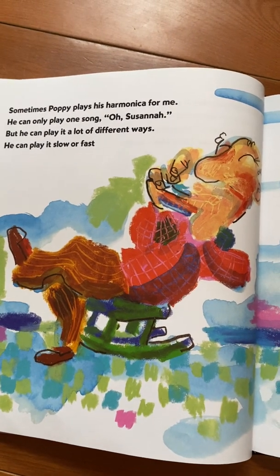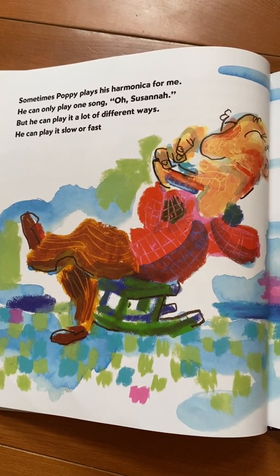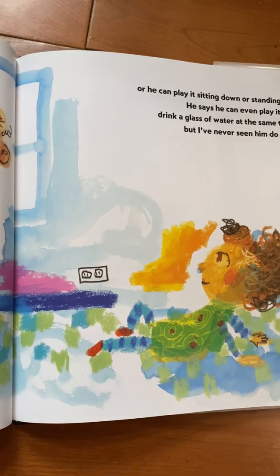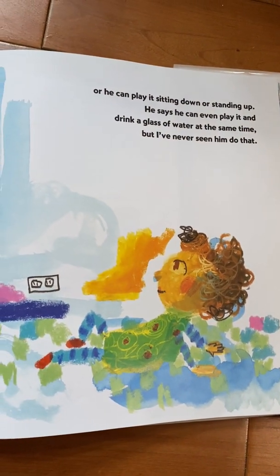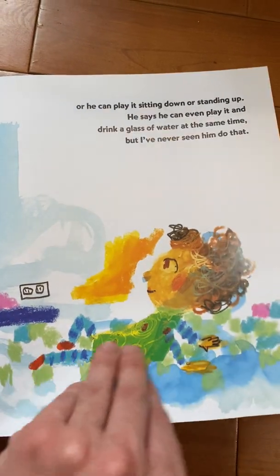Sometimes Poppy plays his harmonica for me. He can only play one song, Oh Susanna, but he can play it a lot of different ways. He can play it slow or fast, or he can play it sitting down or standing up. He says he can even play it and drink a glass of water at the same time, but I've never seen him do that.